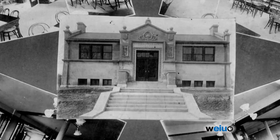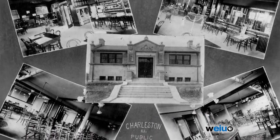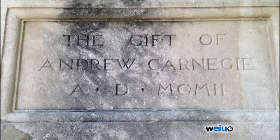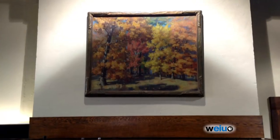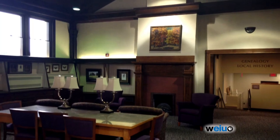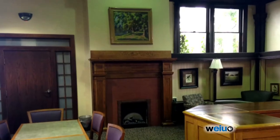It was started around 1902, and the opening and all official business was done in January of 1904. They tried to bring in the local flair, for instance, Paul Sargent, who was a local artist. After his death, the library bought two of his paintings. They hang in the Carnegie Room on either end above the fireplaces.